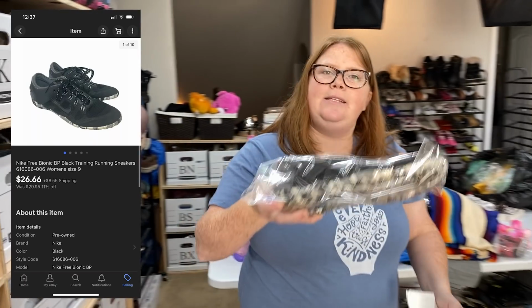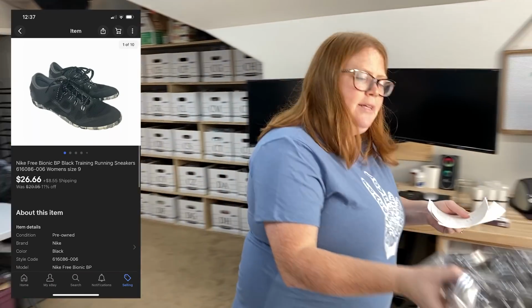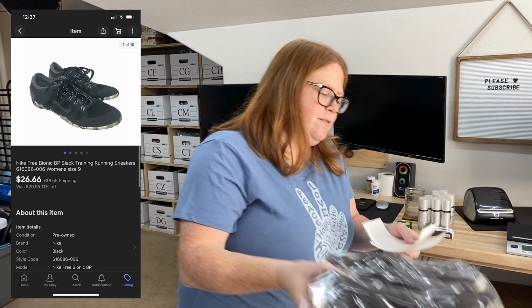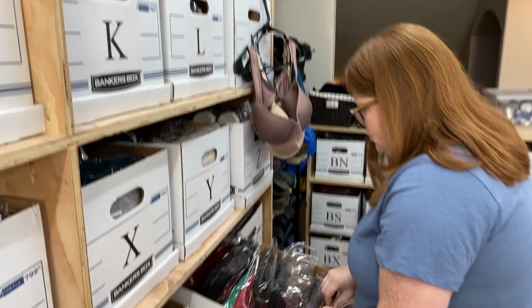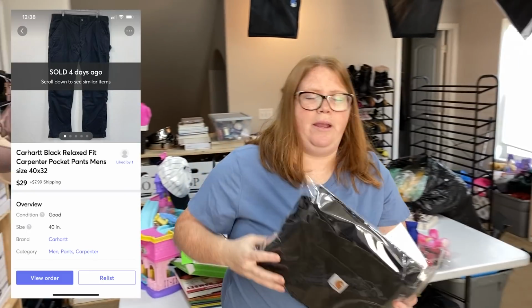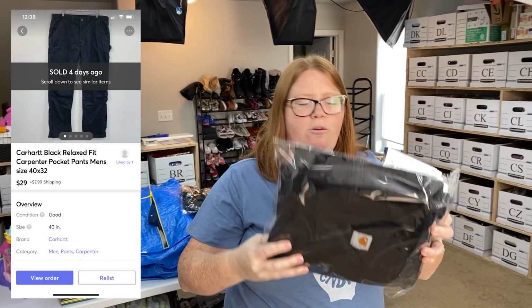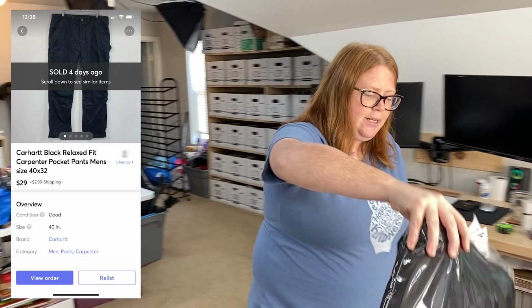I sold these Nike sneakers for $26.66 plus ship also. These ones I got at the JBF sale for $6.56. Men's Carhartt cargo pants sold for $29 plus shipping. I have $7.99 into those.